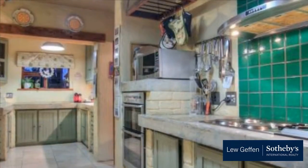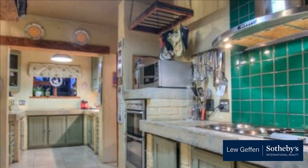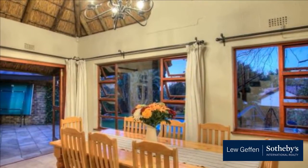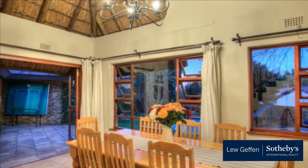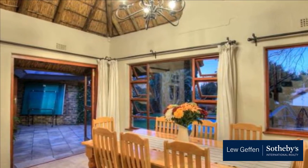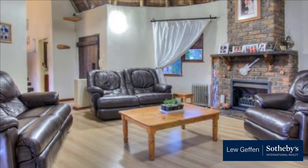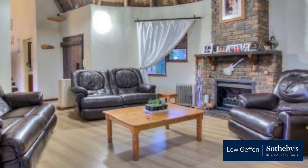The kitchen has a gas and electric hob and separate scullery with plenty of storage space. There is a fully self-contained flatlet or deluxe staff quarters. The covered patio overlooks the scenic garden and heated pool. The garden is 1200 m² and has an automated irrigation system.